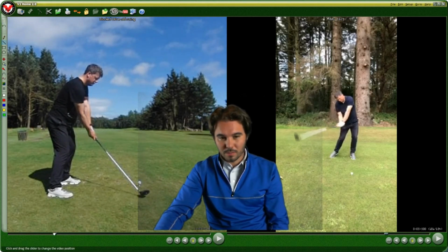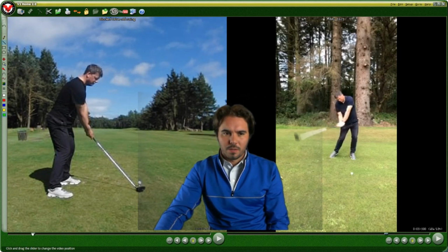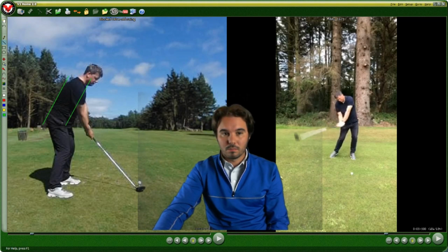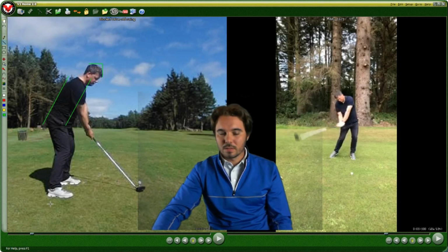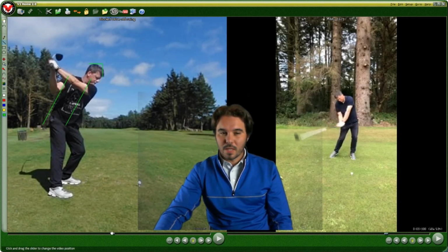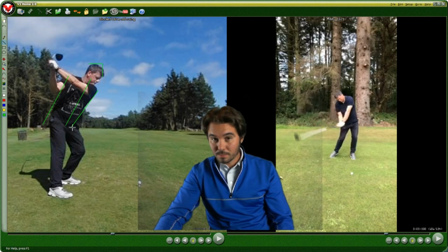You told me about early extension. I mean, you really don't have a choice, actually. So let's look at the trunk balance in the backswing, where your head doesn't move quite a bit, but as you can see, all this portion of your torso is moving down.